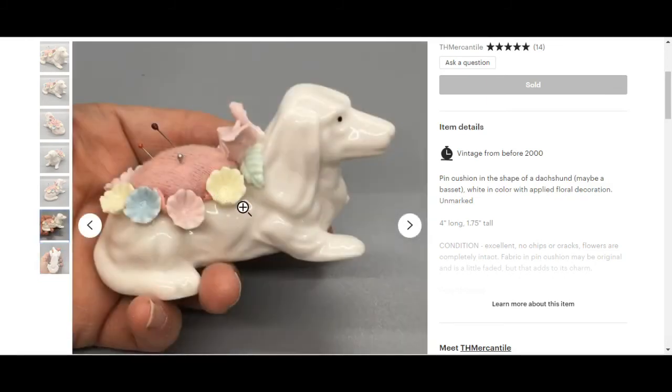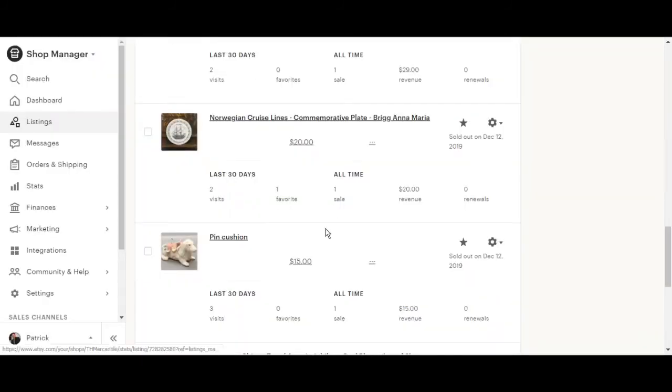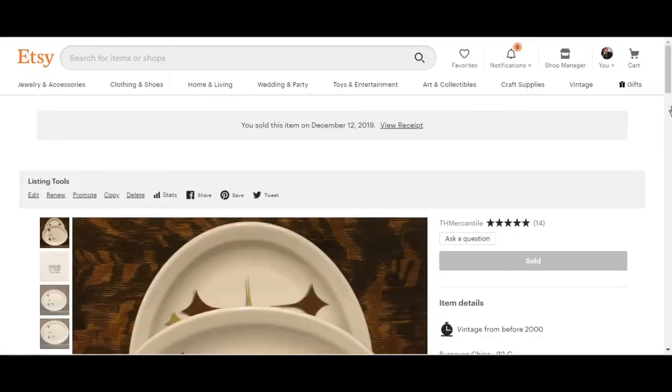It was in excellent condition. All these little applique flowers are still in perfect condition. And it looked like the fabric was a little bit faded, so I do think the fabric might have been original. So it was a very nice vintage piece. I only had a couple bucks in this one, and was able to sell it for the same $15 that I was selling most of the other figurines for. It was less than a pound, so it went first class. I was able to make a decent profit there, and I'll be able to make the donation to JOMDR.